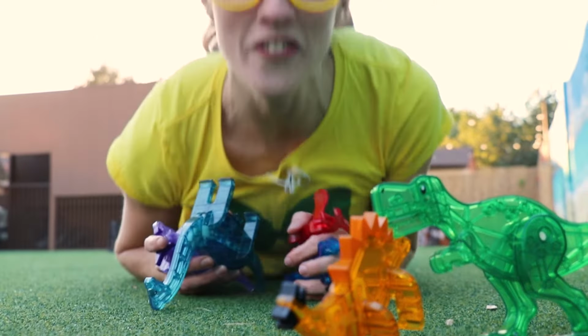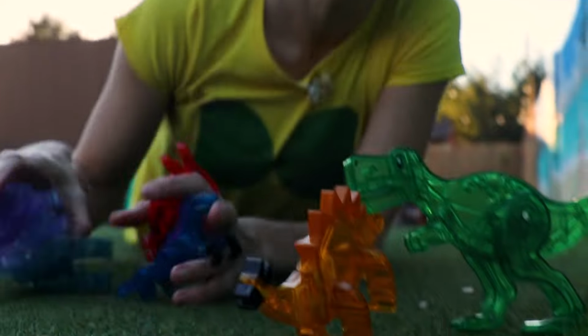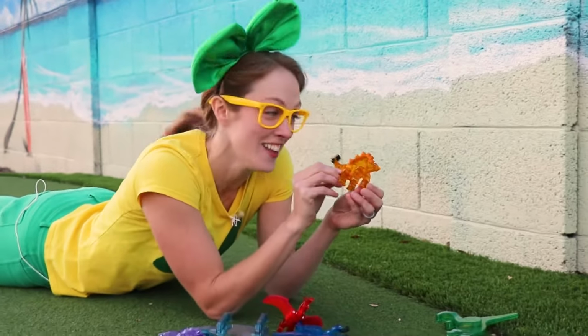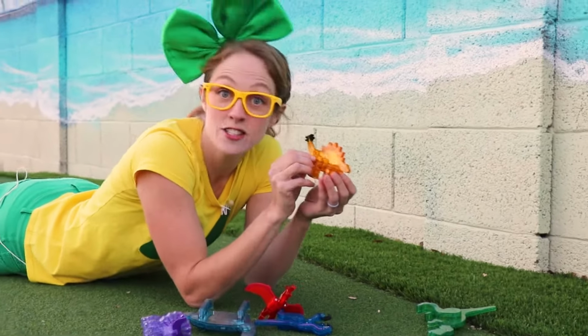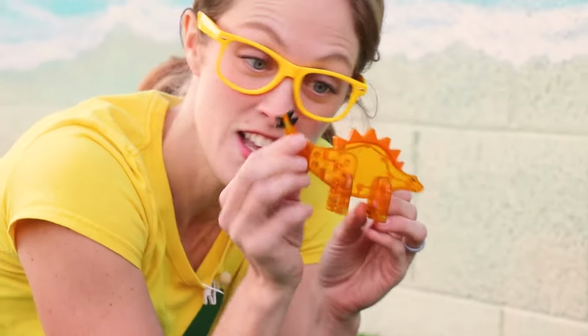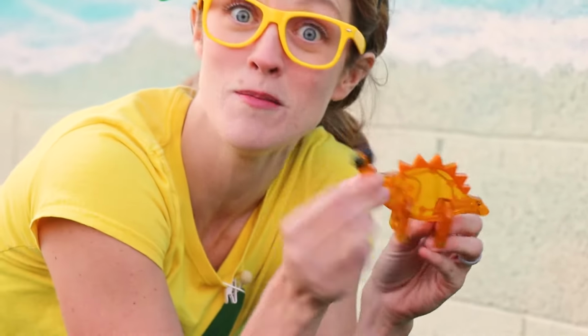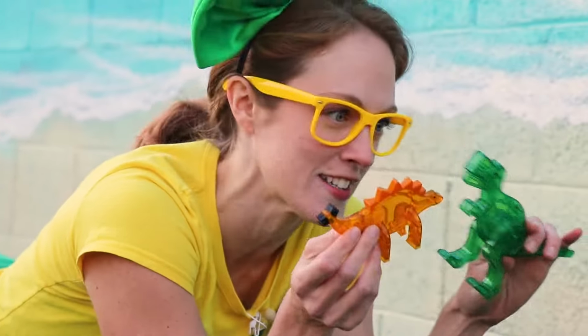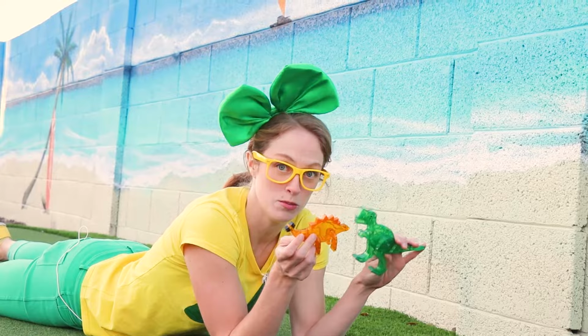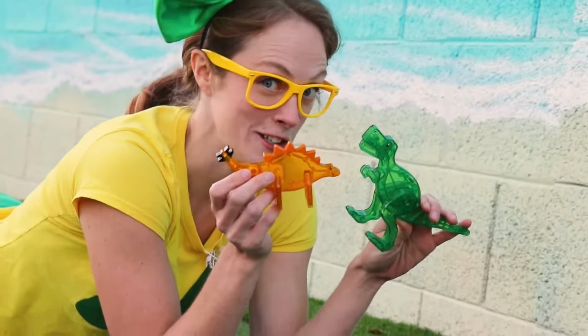Check it out. We found two more dinosaurs. Oh boy, look at this one. This right here is a stegosaurus and it's yellow. Wow, a stegosaurus has plates on the back and spikes on its tail. They use their tails to defend themselves against Tyrannosaurus Rex. And they were in a fight, weren't you? Hey guys, it's not good to fight. Oh boy, I bet he was probably pretty hungry.